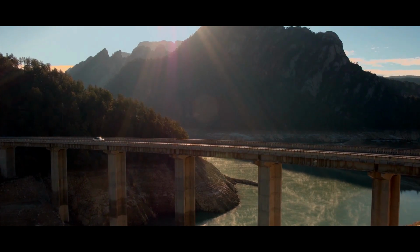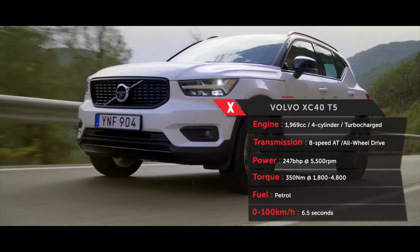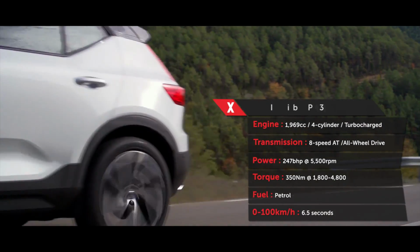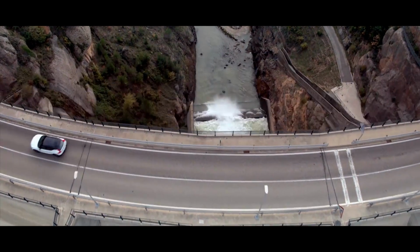The 2-liter 4-cylinder D4 produces about 190 bhp, while the 2-liter 4-cylinder T5 gets about 247 bhp. And both come with the 8-speed automatic gearbox. These numbers do seem a bit competitive because the car's weight has been kept low at about 1,700 kilograms.